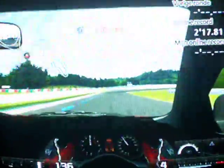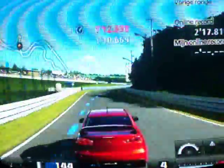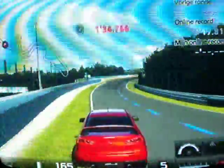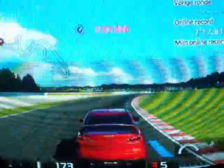It makes a better noise as well. The Subaru is just shouty, look at me, this is way better. A good-looking Subaru, I think this is better looking. I think this is really one of the first ever good-looking Evos.